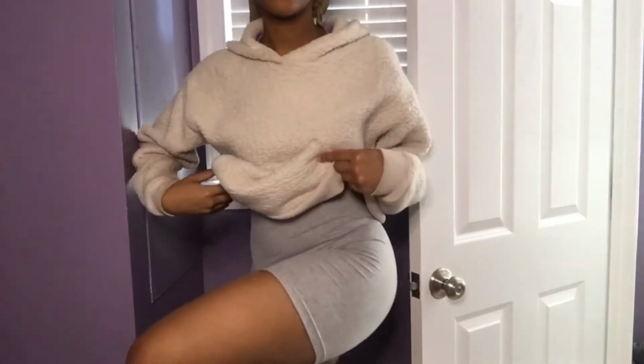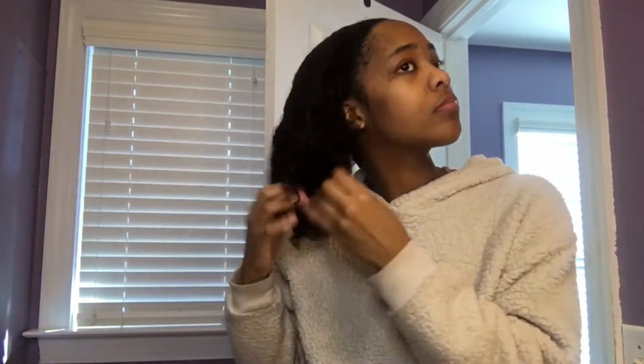I then change into some comfy clothes for the day. As you can see, I have on my biker shorts and a cozy sweatshirt. I then go ahead and do my hair so that I feel more complete, and then I just finish getting ready.